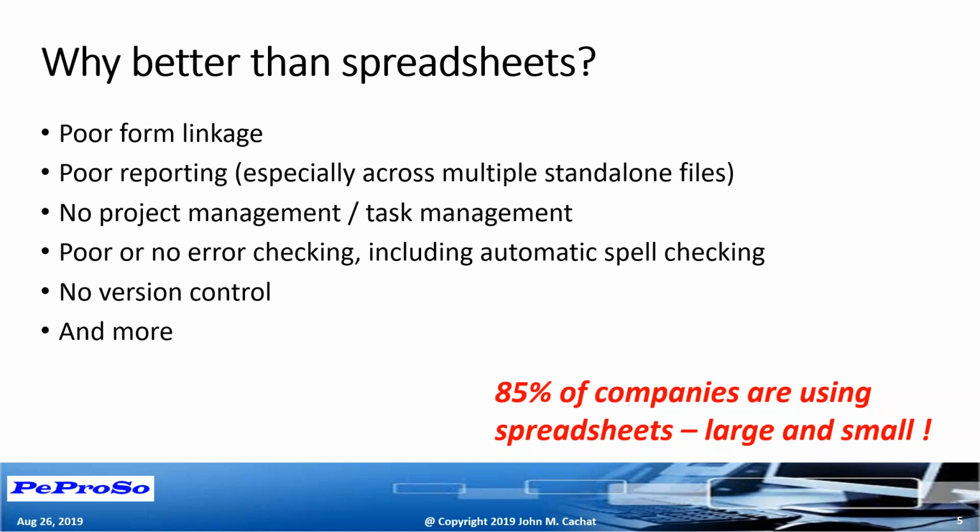There wasn't really any project management, task management. We're going to talk about that because the small companies really wanted just task management, not a full project management app. There wasn't really error checking in it, even automatic spell checking. There wasn't really version control and more. So there are a lot of things they didn't like.